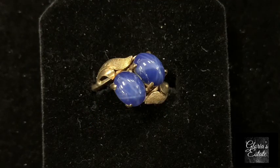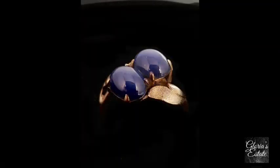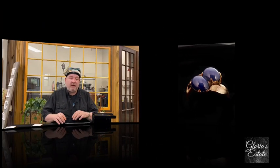And the reason why we know these are from the 60s is that was when they got very popular, imported. A man named Lindy, hence the Lindy Star or the Lindy Stone, started importing a bunch of these from Brazil and cutting them like this, and it was really very, very unusual to see it. And they made their way through popularity, they made their way through fashion.